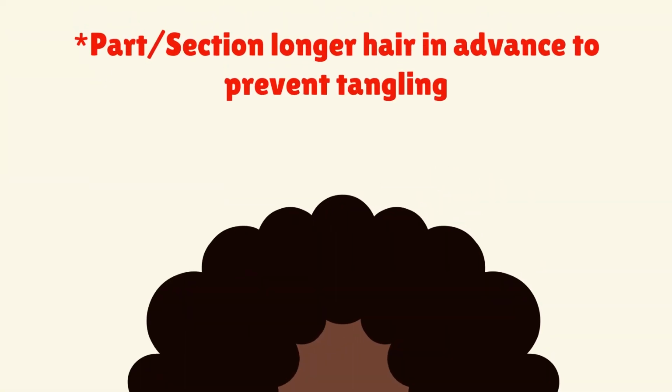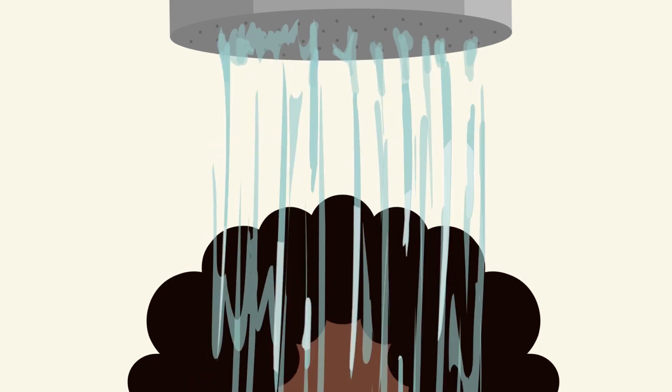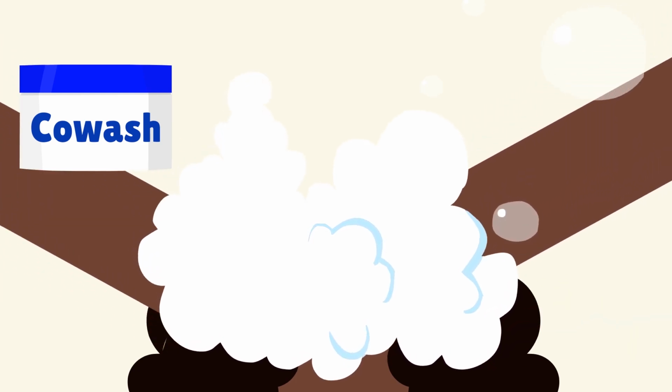That being said, if you have longer hair, you'll want to part it in advance to prevent tangling, and from there, first wet your hair with warm water to get your cuticles opened, and then just go ahead and apply your moisturizing conditioner the same way you would your shampoo. Be sure all your strands are thoroughly coated and massage your scalp to break up any old product.